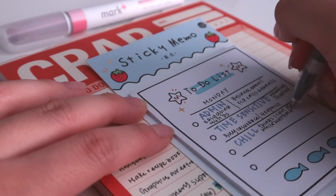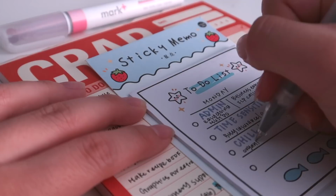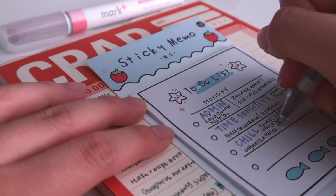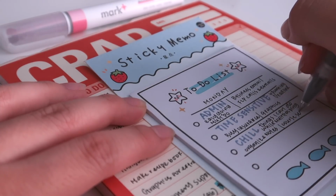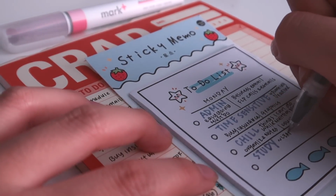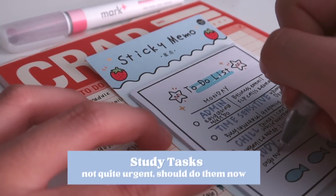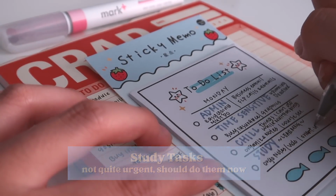I usually schedule these tasks to be sometime around midday when I reach my post-lunch slump and I just want to take a nap instead of doing work. I find that having something entertaining in addition to the really boring task I'm doing makes the task at hand so much less painful to get through. And obviously, if it was during school season, I would probably also have another category for study, just for any other study tasks that are not time sensitive, but I still need to do.